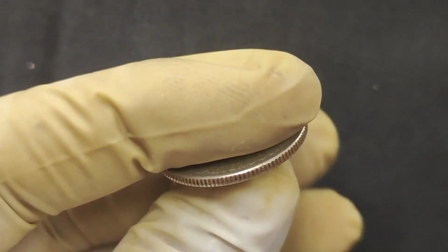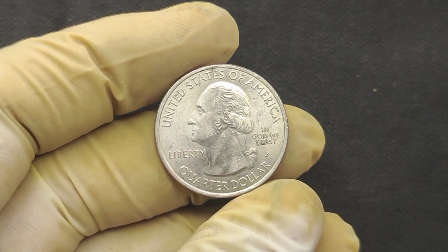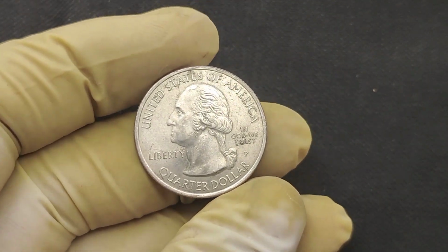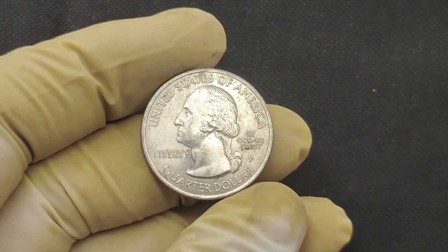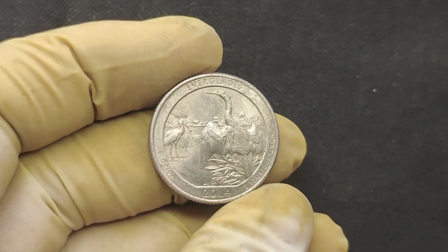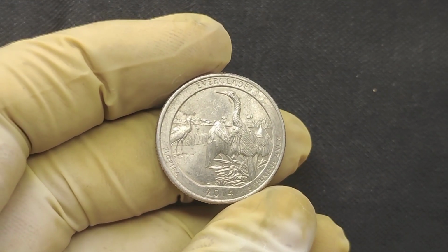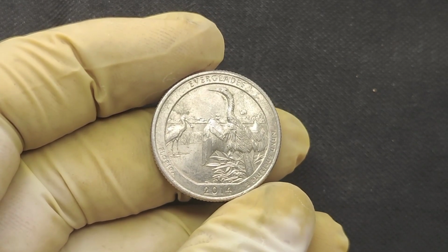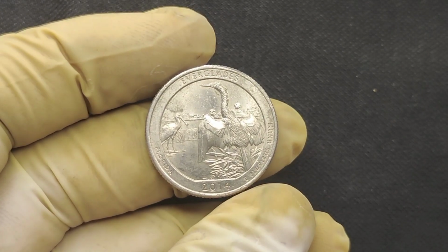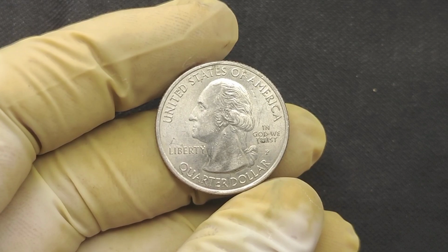Another reason for the high value of certain 2014 P quarters is their limited release. In the past, the U.S. Mint sometimes produced coins with special designs that weren't as widely circulated. When coins aren't widely available, they become more desirable to collectors who want to own a piece of history. The demand for these rarities has caused their prices to skyrocket. So, if you've got a 2014 P quarter in your pocket or piggy bank, it's worth taking a closer look to see if it might be one of these rare, high-value coins.